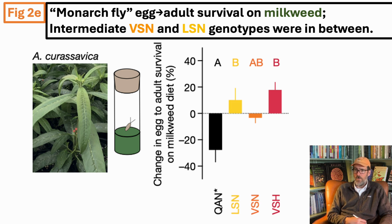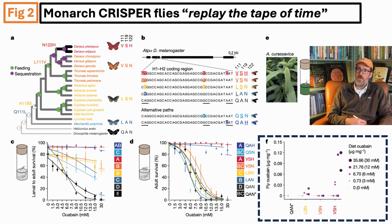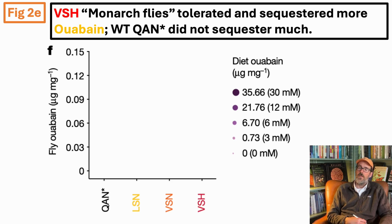The intermediate genotypes had an intermediate change in egg to adult survival. Lastly, from their figures, they show sequestering of this Ouabain. This is a complicated figure. Let me explain it slowly here. There's 4 different genotypes shown here. The wild type fly on the left, all the way up to VSH.